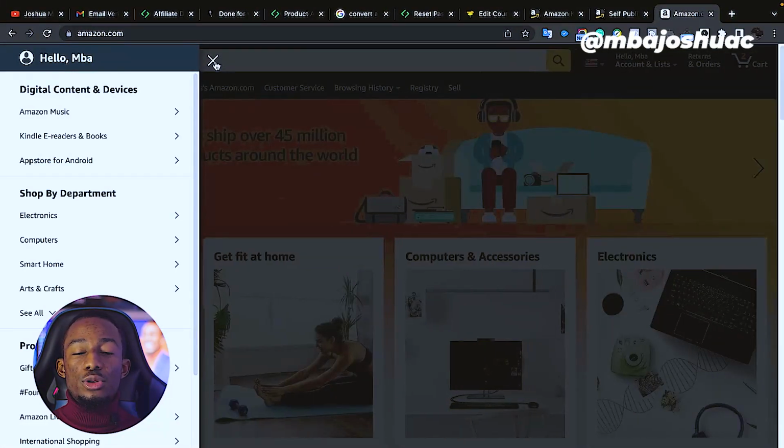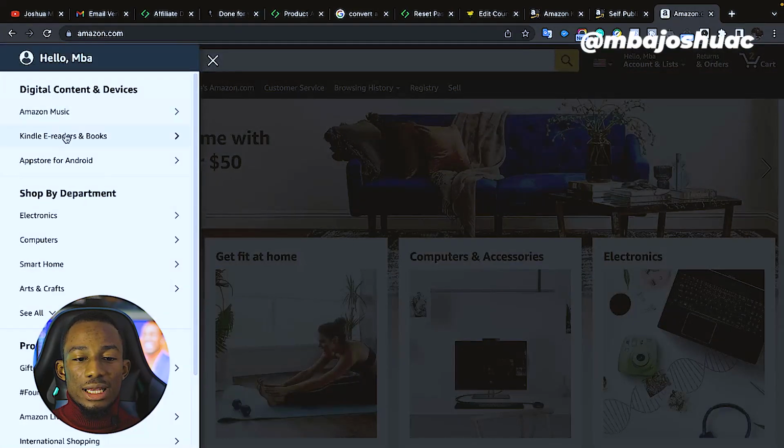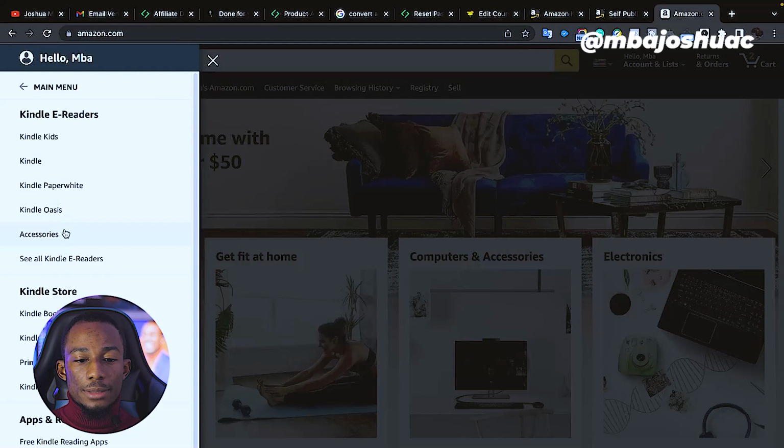So basically, let's go to amazon.com, and that's what you're seeing on my screen right now. I will just click this button by the sidebar, and I'm going to click Kindle ebooks and books. Let's look at books available there. You can see Kindle books. Let's click on Kindle books, and then it's going to open up for us.